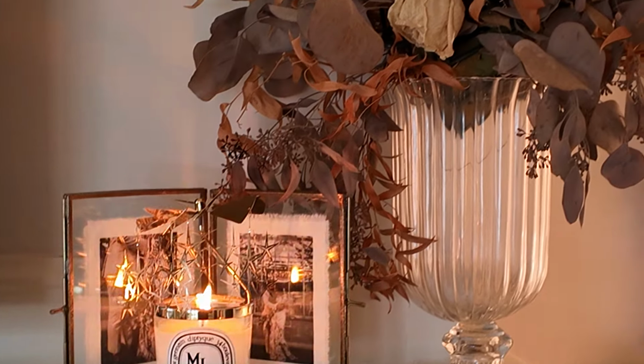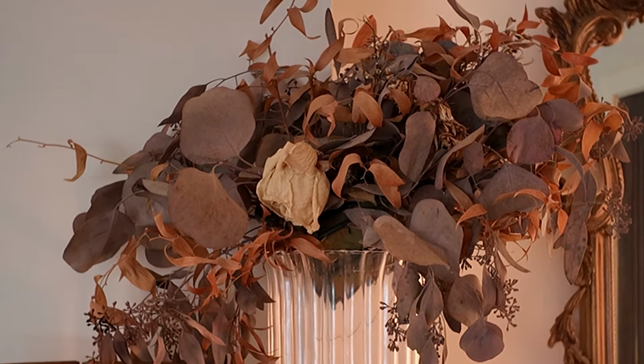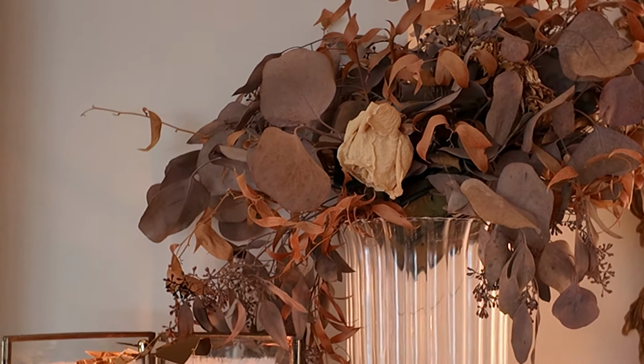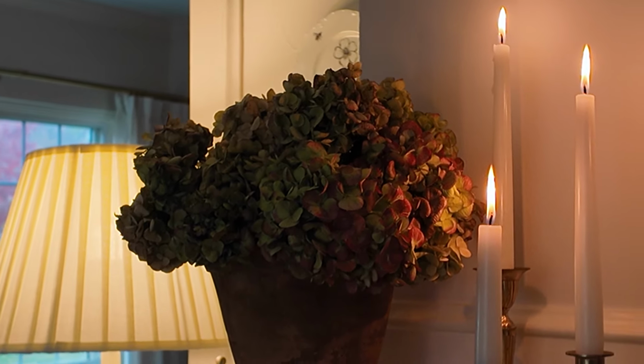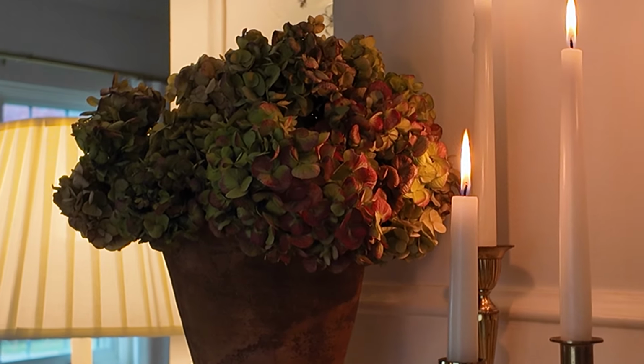Next to it, this is my wedding bouquet, and this is a vase that we used at our wedding, so that's a really fun way to showcase something from the wedding. I love how they dried. I haven't touched them at all. These hydrangeas are from my garden this year, and it was my first year gardening, so it was fun to bring something into the house that reminded me of that.